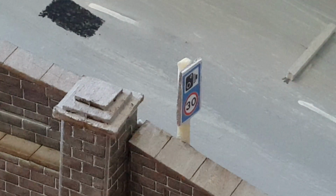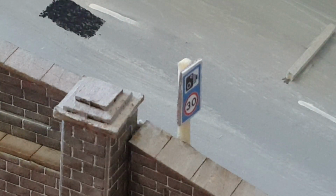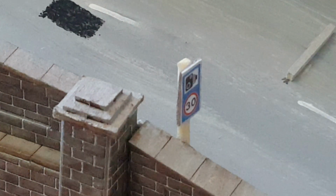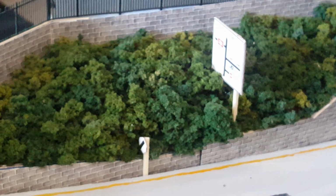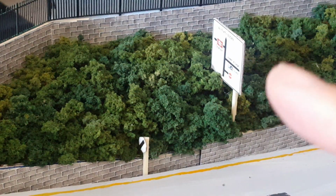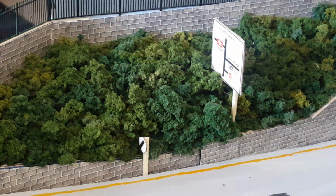So that's one of the road signs that I've done. I need to paint the posts in aluminium just to give it a metal effect. That's one of the small jobs I've got left to do. Over here, we've got a national speed limit applies sign. So as you're going out of town, the roads will open out, so you'll be able to go faster. And I've also got a road sign depicting the various destinations on that road.